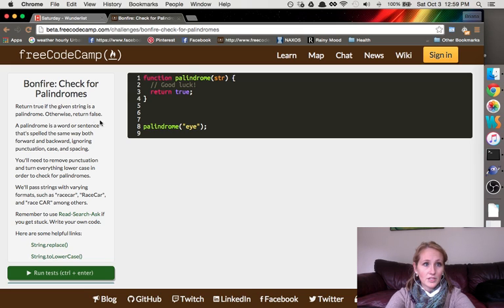All right. Return true if the given string is a palindrome, palindrome being the same forwards and backwards. Otherwise, return false. Am I frozen to everybody? Okay. We are going to ignore punctuation, case, and spacing. Remember that. That's important. We're going to have to probably use some regex, which everybody knows is like my favorite.